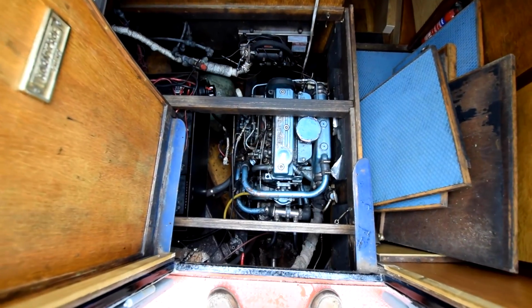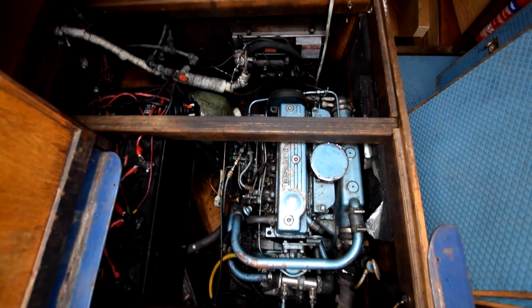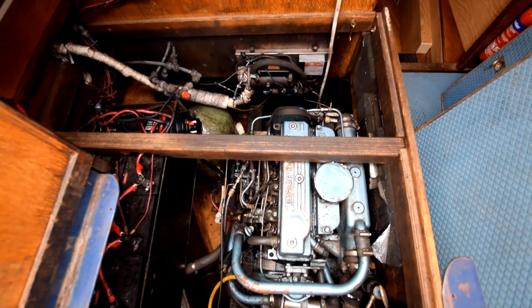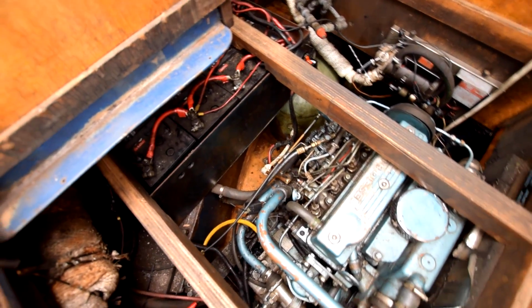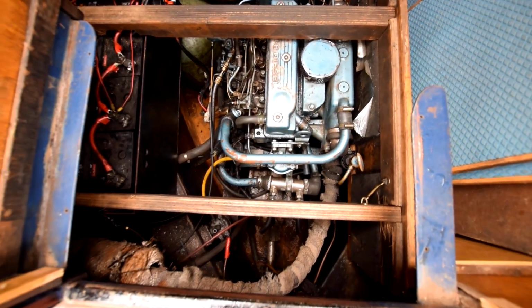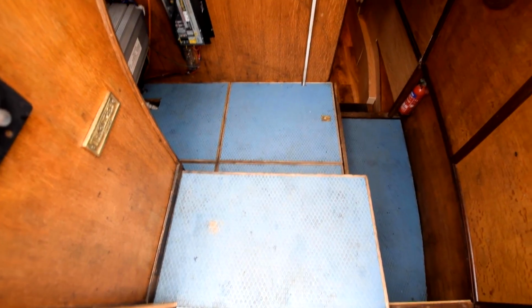The engine's in here. It's a Thornycroft 110, 45 horsepower. There's the diesel-fired central heating boiler. That's a Mikuni. Batteries are on the left of the screen. 310 amp hour domestics and one starter.